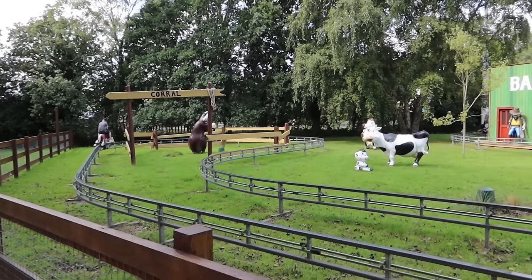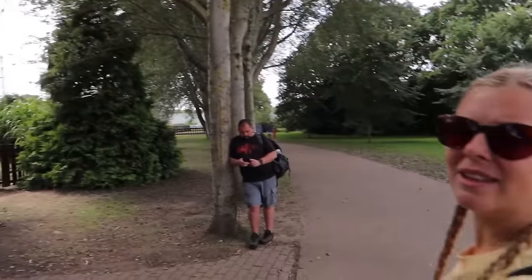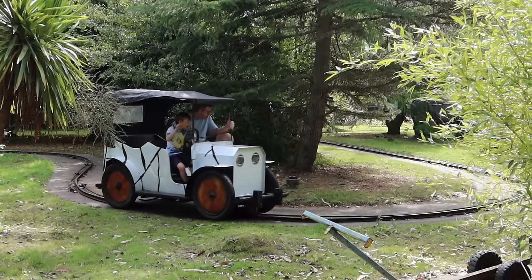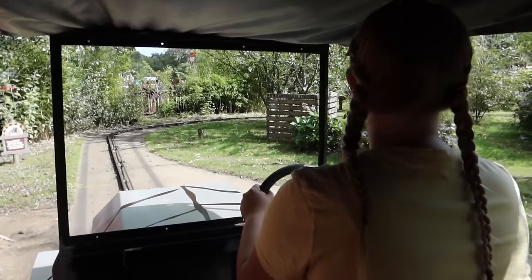And it's not just this ride that's had a refresh for this year. If we turn around here to the left, the safari ride has had it. Remember last year we went on this? We said it was in quite a state last year, so I'm glad they've done the work. So we're going to give this a ride. Wait about 5 minutes just there, and we're on safari here.